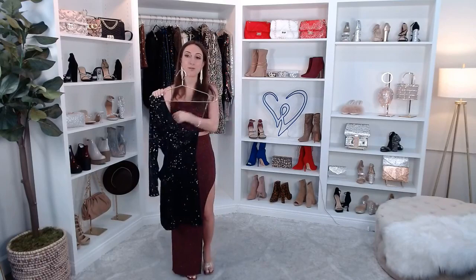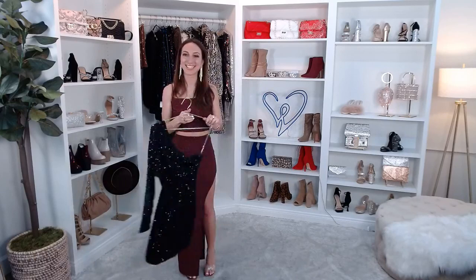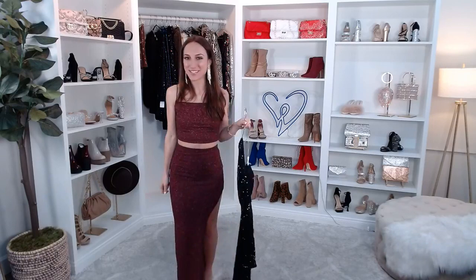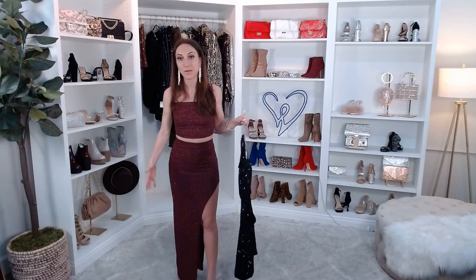And your New Jersey girls are from Passaic and Woodbridge. And also we have Chelsea who's in Trinidad. Hi, Chelsea. Asking what size you are wearing. Yeah, Trinidad, that's awesome. Thanks for tuning in. So the top is a small and the bottom is an extra small. I'm typically an extra small or a small in Windsor.